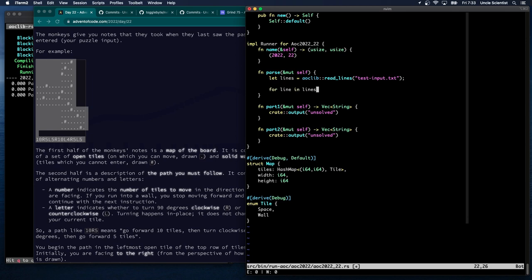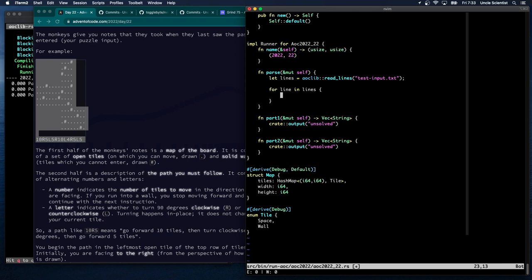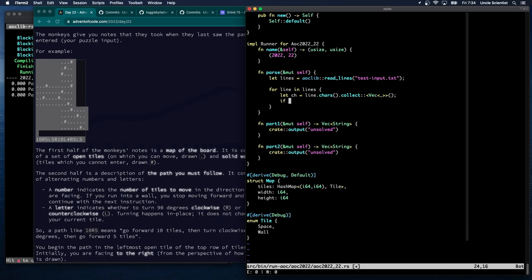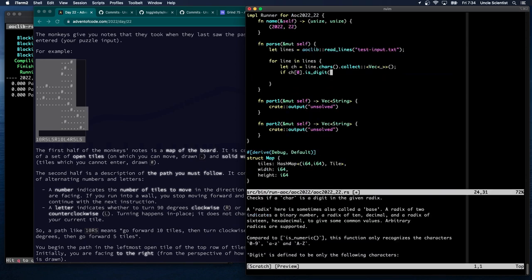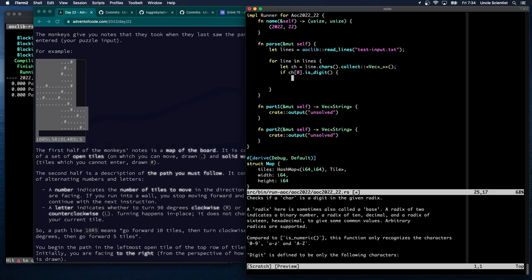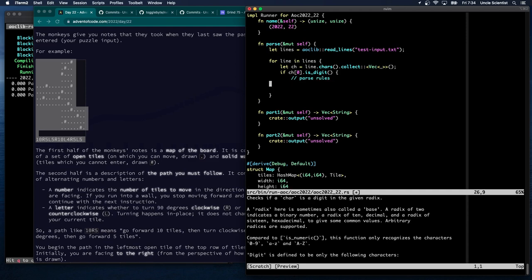For line in lines. Yeah, that's all we should have to do, right? We say let ch equals line.chars.collect vec. And this should just be a vec of chars. Right, and then we can say if ch of 0, that is digit. Do we have that? Actually, I have this code completion thing. Maybe I can do is digit. Yeah, right there. Is digit. Then we're almost done. Then we're going to parse the rules. But I won't do that just yet. Let me get this stuff done first.